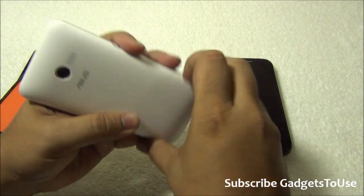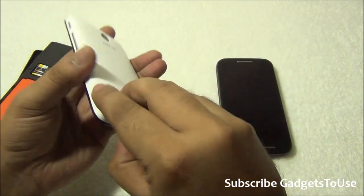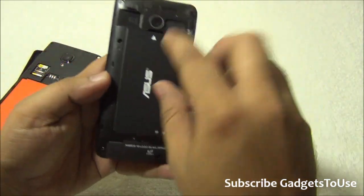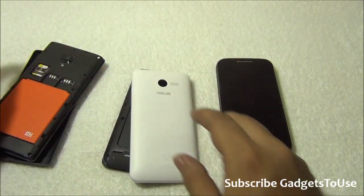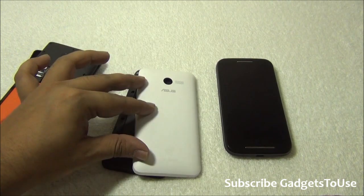Yeah, over here. So I can remove the back cover and I can show you the phone from the back side so that you can see this micro SD memory card slot. So over here we have the micro SD memory card slot. You can insert a micro SD memory card up to 64GB on this device, whereas on this one you can insert a micro SD memory card up to 64GB again.